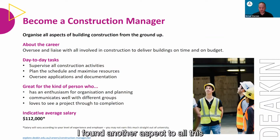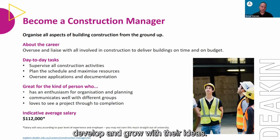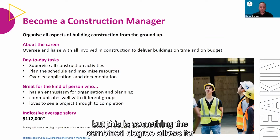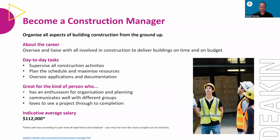I found another aspect to all of this, which led me to become an academic and a teacher where I enjoy helping students develop and grow with their ideas. You often don't know where you might end up, but this is something the combined degree allows for, and that is options and opportunities at a number of turns along the way.